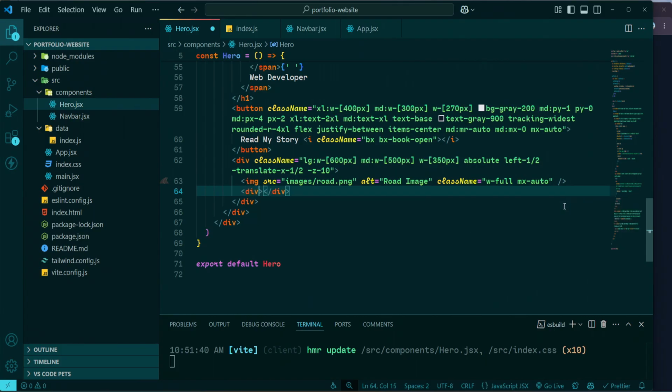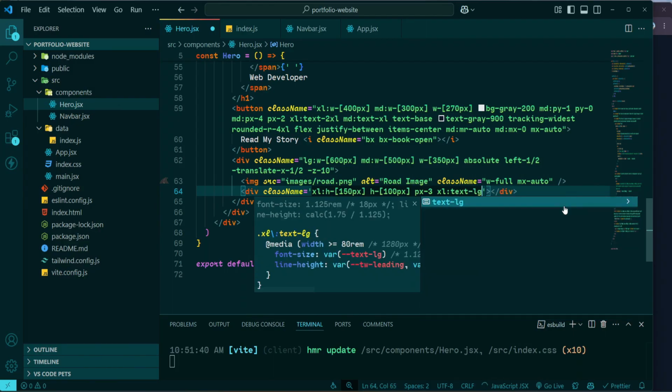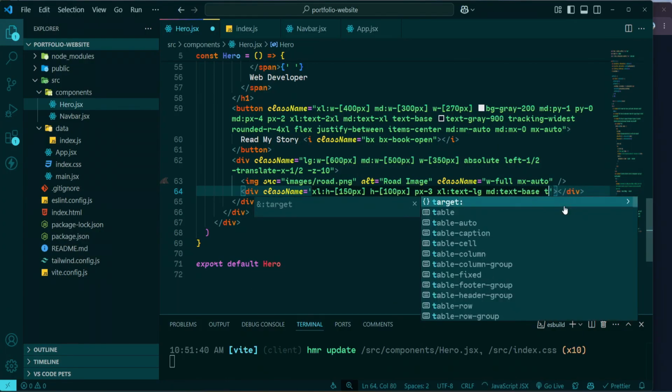So we need here a div element with the classes xl height. It's going to be 150 pixels. Then we need height for smaller screens, and it's going to be 100 pixels. Then I'm going to define padding x-3. Next, we need to take care of the text. Let's use the xl breakpoint. Text is going to be lg. Then we need the md breakpoint on which text is going to be base. As for the smaller screen sizes, we need text-xs.